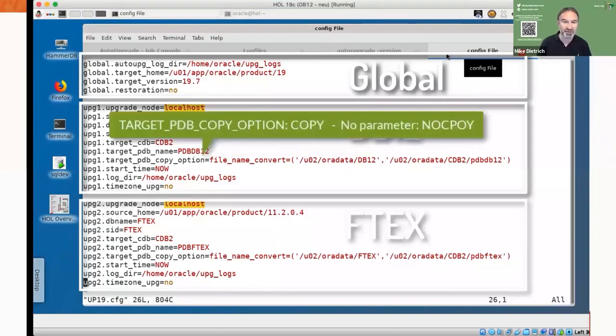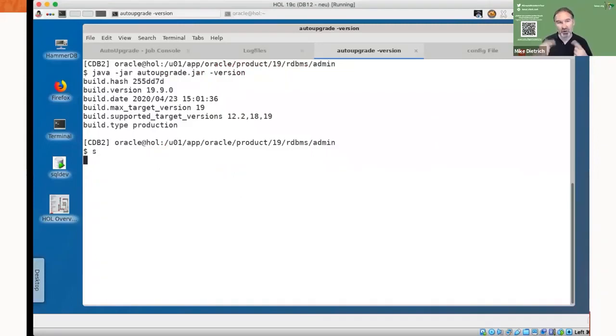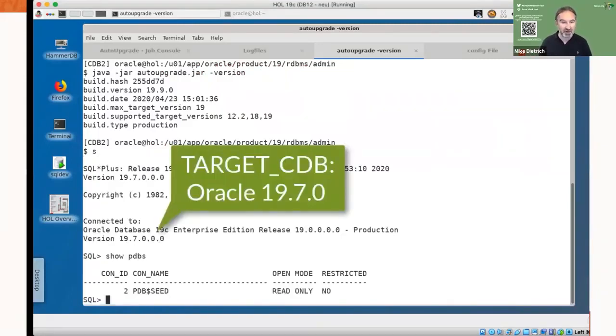These are the parameters I showed you. And I want to copy it around, so I use the target PDB copy option. Default would be no copy. It's safer to use the copy option. If you wonder how to find the complete parameter list, I have more on the blog. Let me check. Target CDB 19.7.